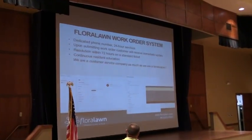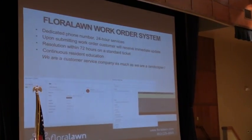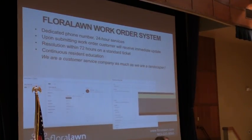Dedicated phone number, 24-hour service. The 24-hour service is for those emergencies, the broken main lines that are washing out the driveways, the roads, or your backyard in some cases. A fallen tree that's blocking the street. Those are 24-hour, that's an emergency. So when you call up, it's going to ask you different types of questions, and then you'll end up speaking to somebody at some point, and they'll be able to determine whether it's an emergency or not, but we are available for that.